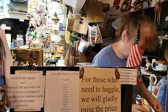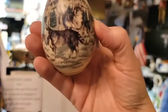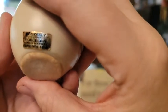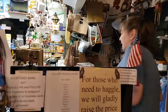From our CJ's Finds, I have a, that's where she got that. I'm like, where's she getting the spelling of exactly handcrafted porcelain out of Bellingham, Washington, USA, egg with wolves for $6.40. I'm going to come around and let you see that, and that is from CJ's Finds. So it has these wolves on it, and then here's that sticker that has that exactly on it. There we go. And that's just $6.40 for the wolves.